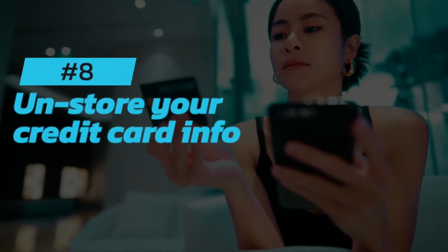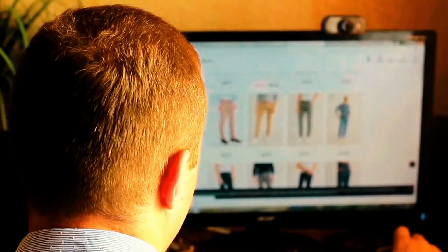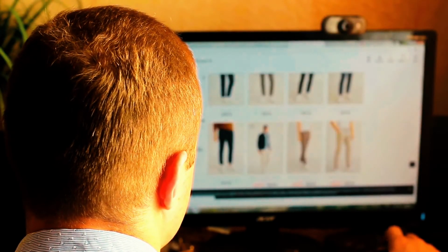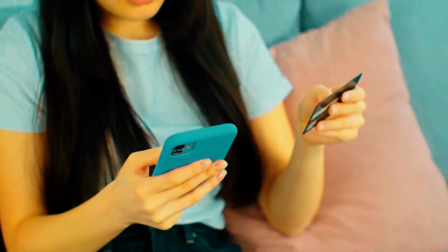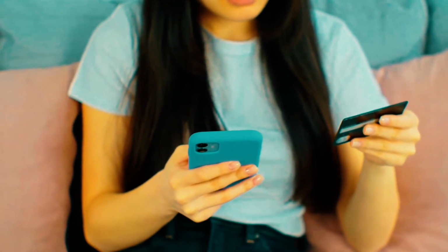8. Unstore your credit card information. If you're like many people, you may find that you spend more money than you'd like to when you have your credit card information stored in your favorite online shopping sites. To help curb your spending, consider unstoring your credit card information from these sites. This way, you'll have to enter your credit card number and other information each time you make a purchase, which may make you think twice about whether you really need that item.